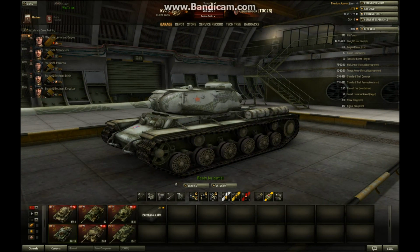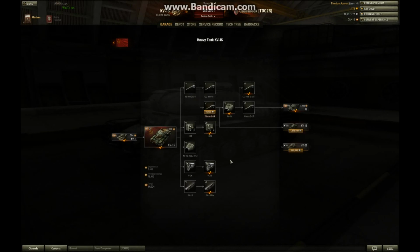Now let us have a look at what everyone wants to know about this tank, and that's the gun, but I might actually have a look at it in the research tree. When you get this tank, you start off with a gun that's not really adequate, and you have to work hard to get to this gun here, the 122mm D25T.